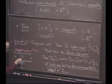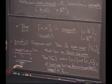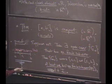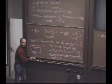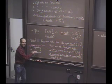Why does that contradict anything about our construction? Someone I haven't heard from yet. Why does this contradict anything about our construction? Thoughts? John, any thoughts? Apparently not. Any thoughts here? Maya?